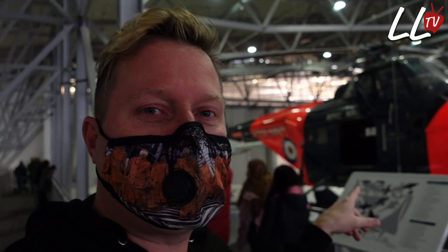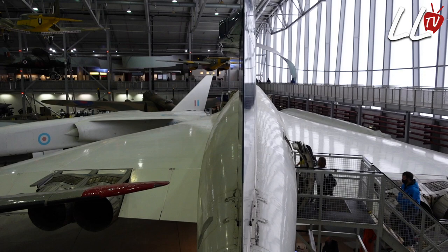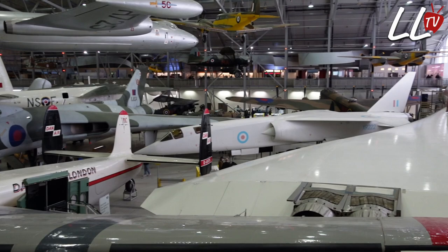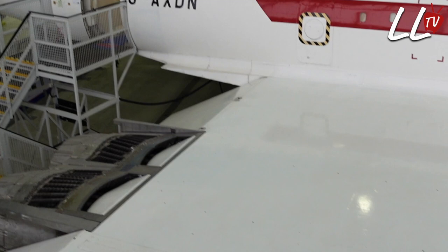This is how I like to travel, either by Concorde or by helicopter. Unfortunately, I haven't got access to any at the moment. A little tip for you. If you do want to have a look around Concorde, go straight to the actual aeroplane and pick up your ticket, because sometimes you could be waiting up to a couple of hours. So this is Concorde. You can see the wingspan here. Look at that.